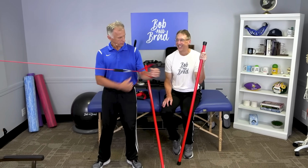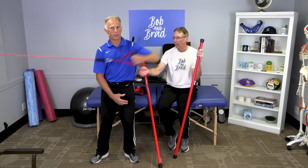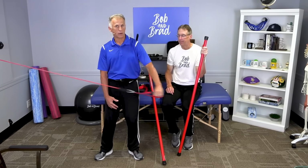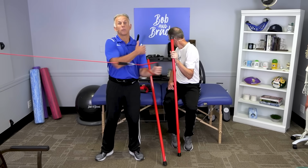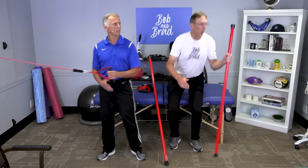So, anyways, the elbow needs to be by the ribs. You don't want it flying out, winging, and not this. This is a common error. You want this motion to strengthen the posterior aspect of the rotator cuff, the back of the shoulder. And 10 of these. Some people do put a towel there.